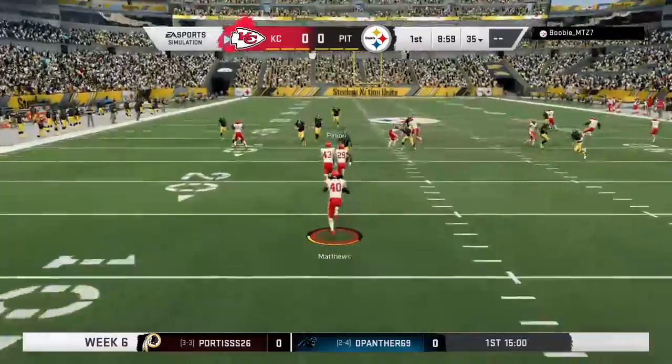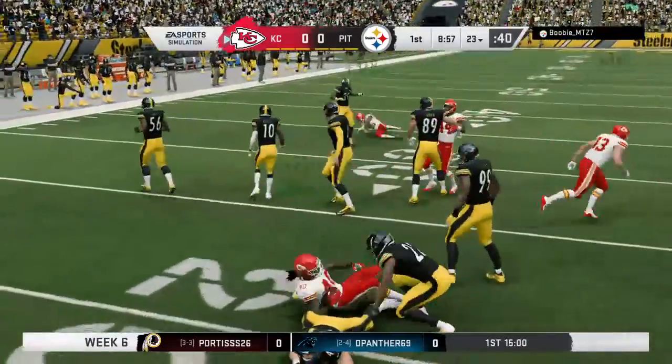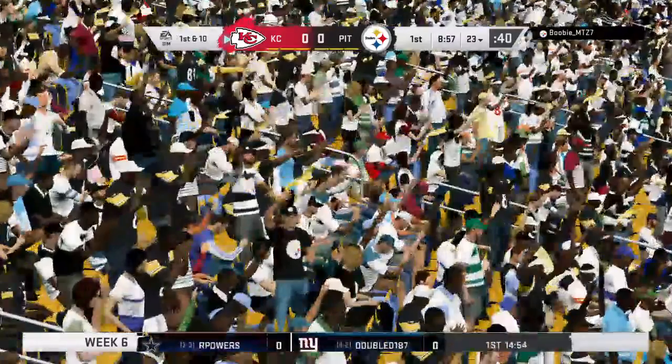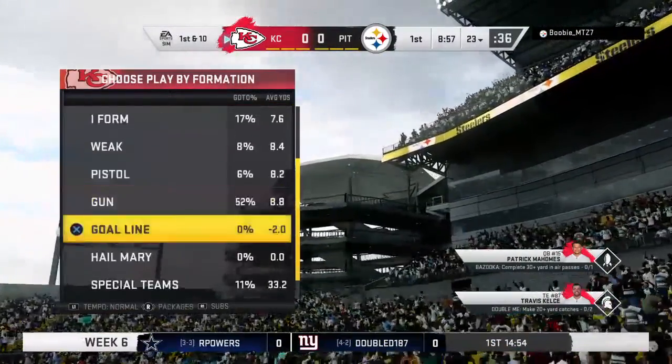This will be taken in at the 1. And he'll make it across the 20 as his guys will set up shop at the 23-yard line. At their own 23-yard line.